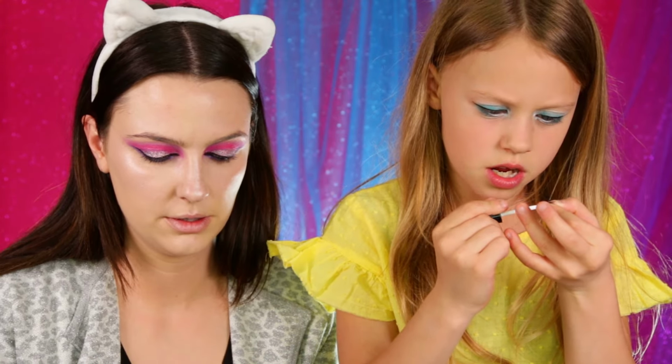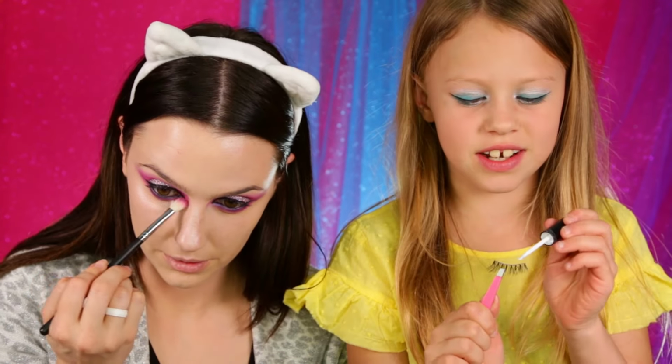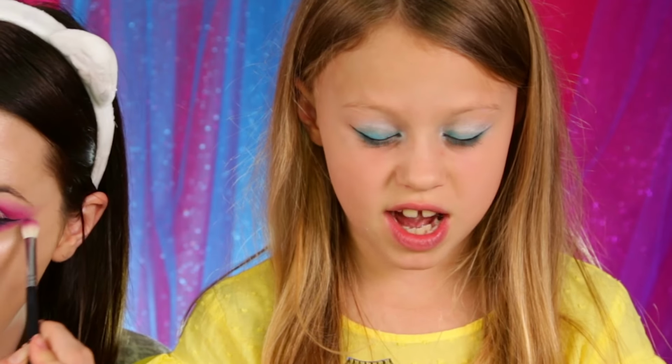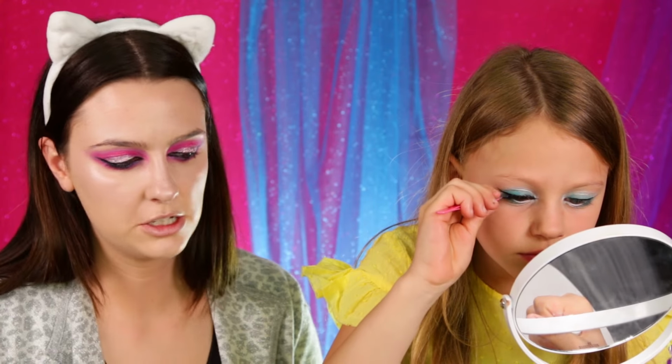Yep. And once you get the glue on these, make sure you let them dry for 20 or 30 seconds. If you don't and you just put them right on, they won't stick. Okay, and I'm gonna pop on lashes like Daya.